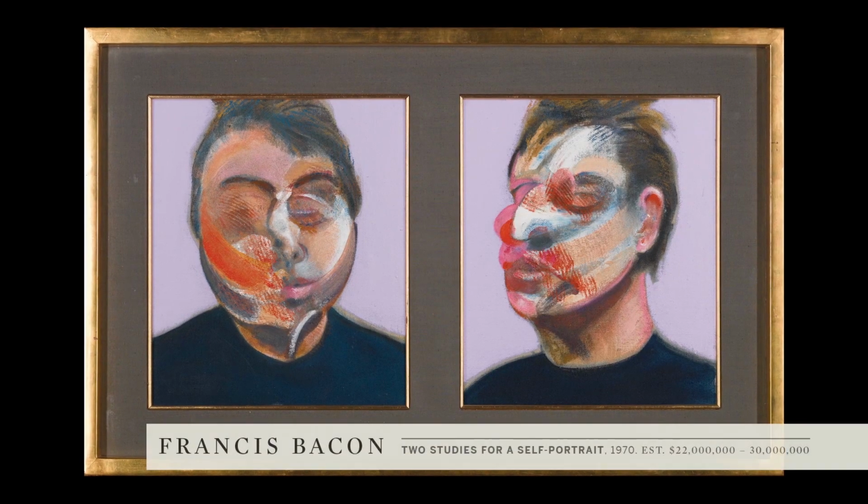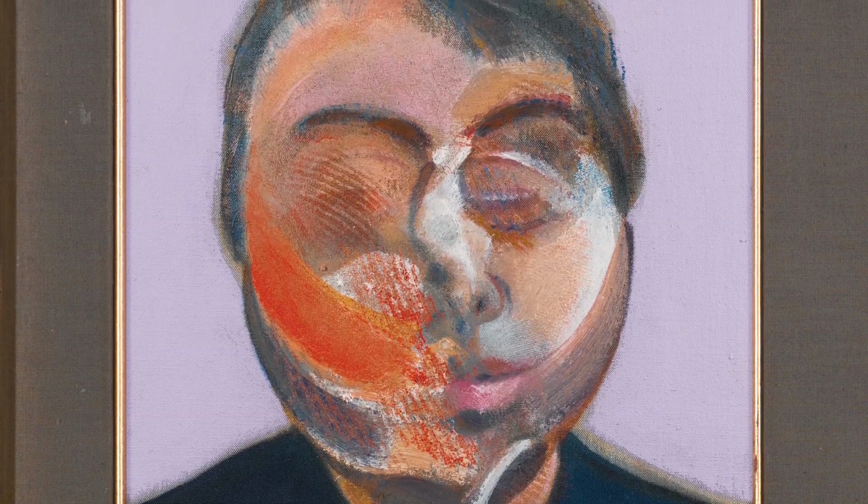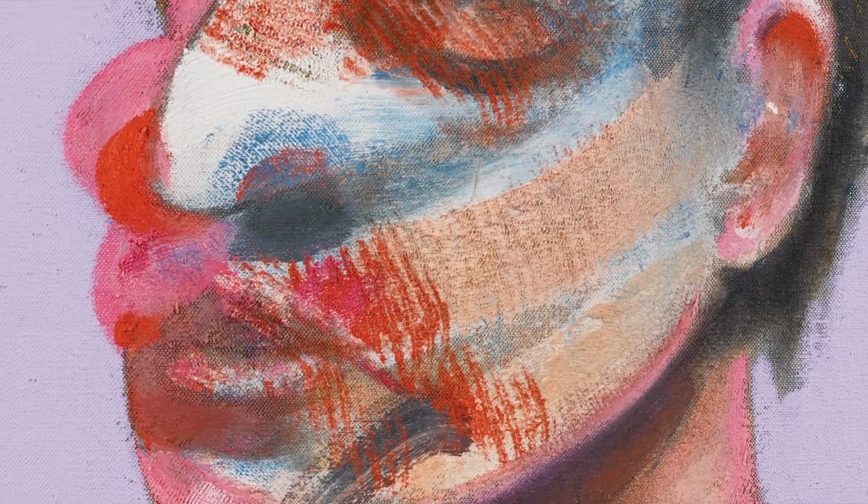This picture was painted in November 1970 at a moment of real optimism in Bacon's life because he was preparing for his landmark 1971 exhibition at the Grand Palais in Paris, which was only the second time that a non-French artist, and in fact a living artist, had had this honor bestowed on them, and the only other artist had been Pablo Picasso.